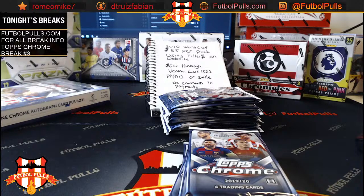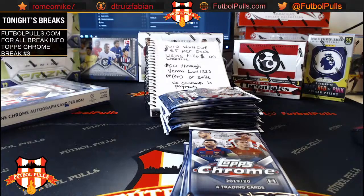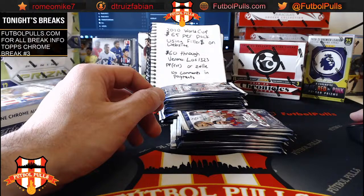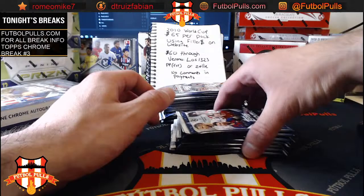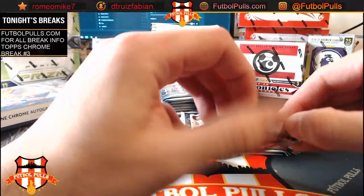Devin, they were at 100. What was the price on the thing? I think it was 100 we had them at, if I remember correctly. Yeah, it was $100 per pack. So these are Big Dogs, guys. Once again, he has packs number 1, 2, 3, 4, 5, 6, and 7. Pack number 8 goes to Buds. So good luck to Big Dog. Let's see what we pull him. Oh, yeah, one auto per box.